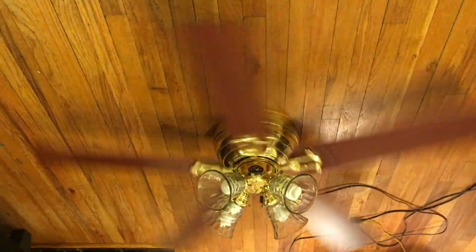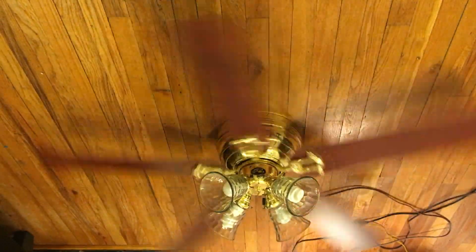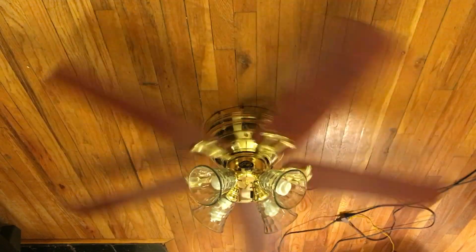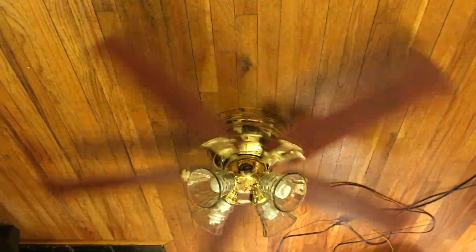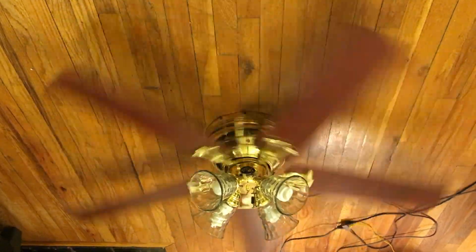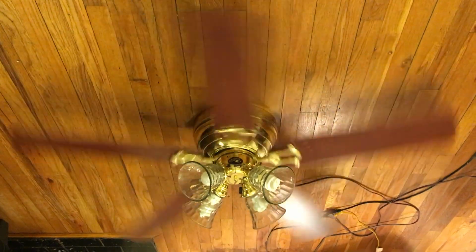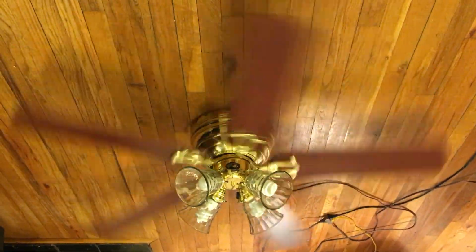Honestly, if it didn't do that, I would have put this in my bedroom, out of all the fans that I have. Just because I feel like this matches my mom's style the most. If it was my choice, I'd prefer to put something better, but I feel like my mom would appreciate this one the most. And it does move a good amount of air for a hugger fan too, so that's why I wouldn't mind putting this in her room, to be honest.